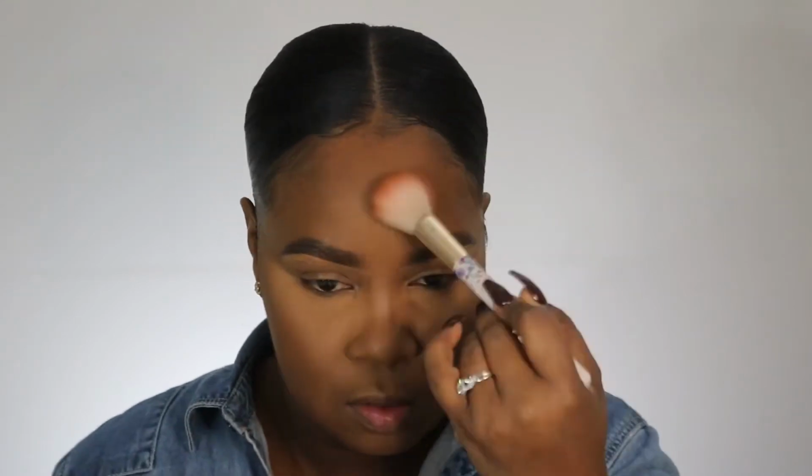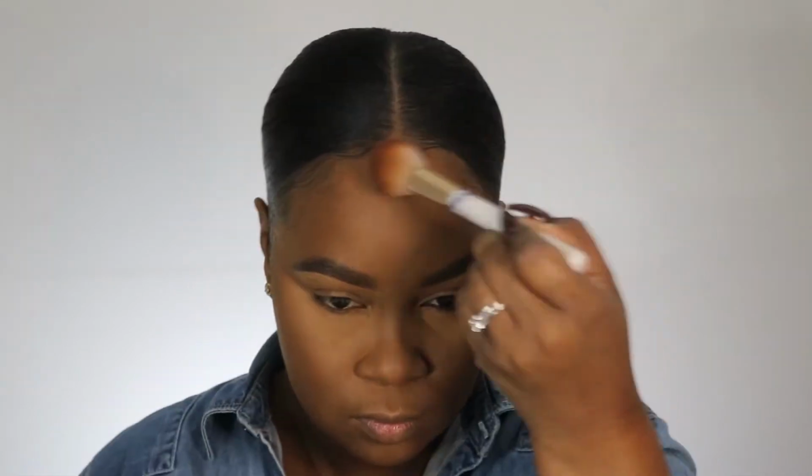So I'm going to go into, let's check out the scope. Bronzing up everything. Take the contour color.